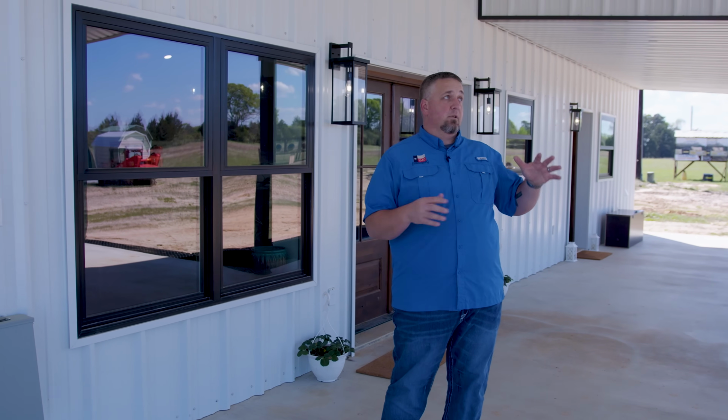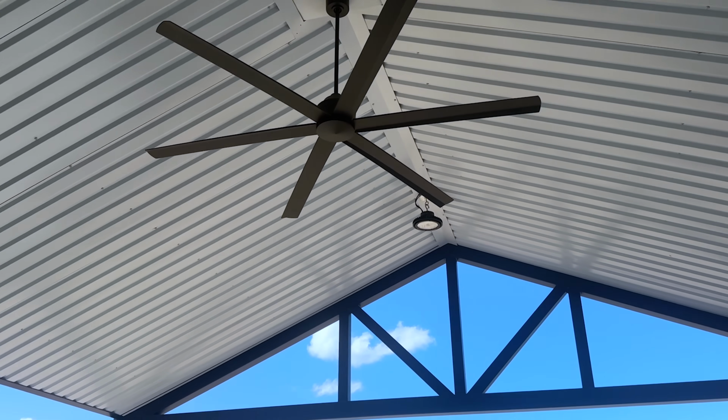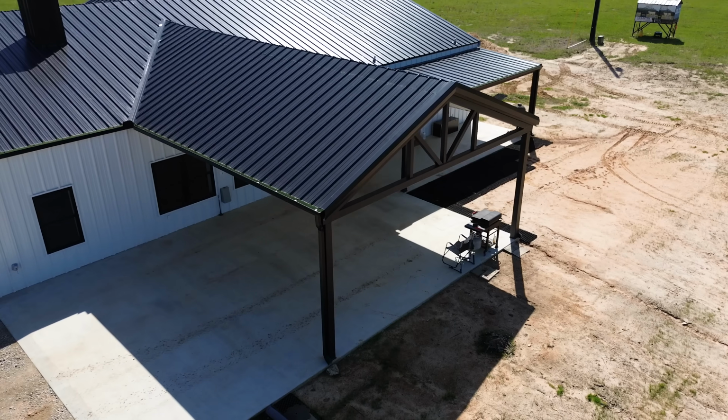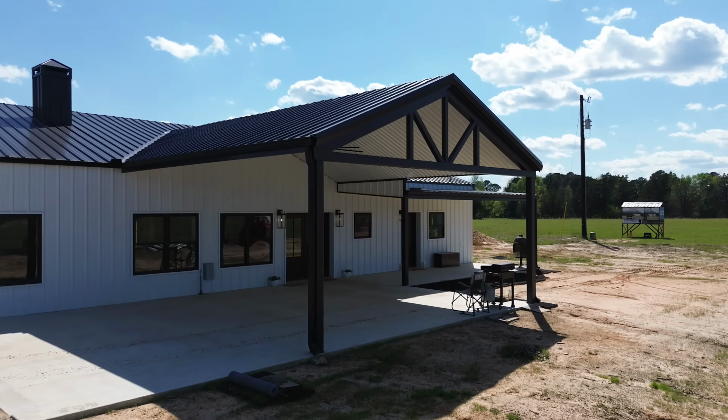So a lot of versatility out here, a lot of possibilities of being able to host and use this area for parties and things like that. And this just turned out to be a really nice open space with the gabled end to match the front. We've got our crow's foot and it just gives a lot of options here on the back patio.